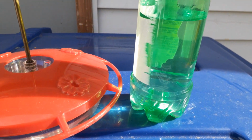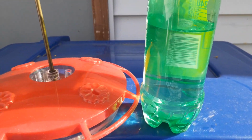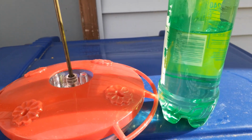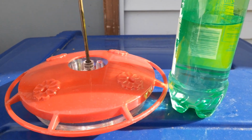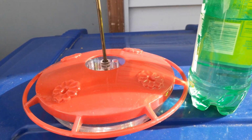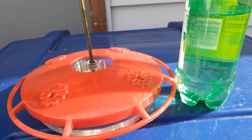And whatever sugar water you have left, you want to keep in the refrigerator. I would say you can keep it in there for a couple days before you should change it out, just to be safe, especially if you live in a warm area. So all right, I'm going to hang this thing up and I'll show you where I hang it.